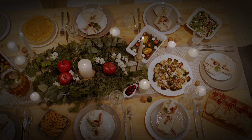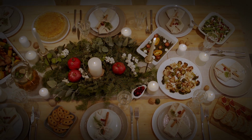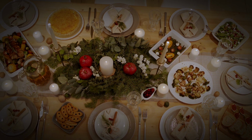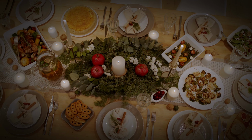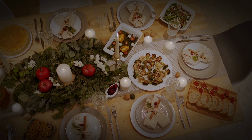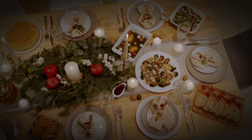Add 1 pound of ground beef or lamb to the pan. Use a spoon to break the meat into small pieces as it cooks. Cook until the meat is browned, about 5 to 7 minutes. Once the meat is browned, stir in 1 teaspoon of salt, half a teaspoon of black pepper, and a teaspoon of ground cinnamon for warmth.